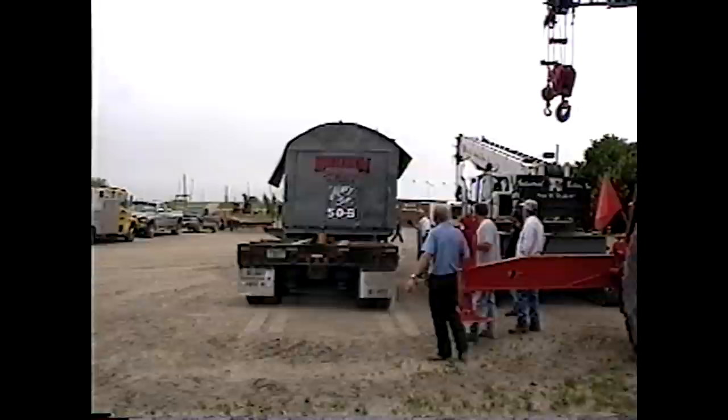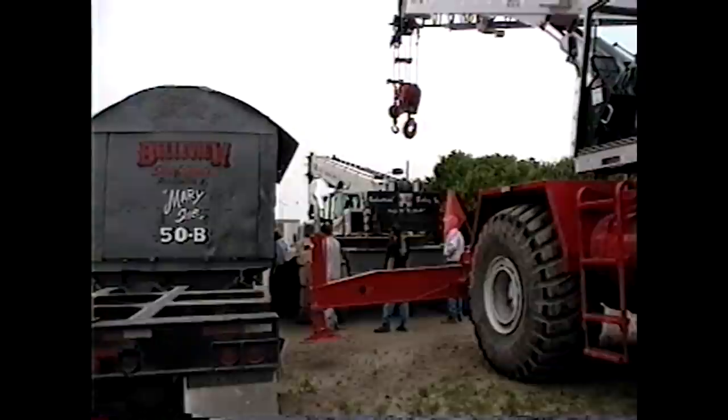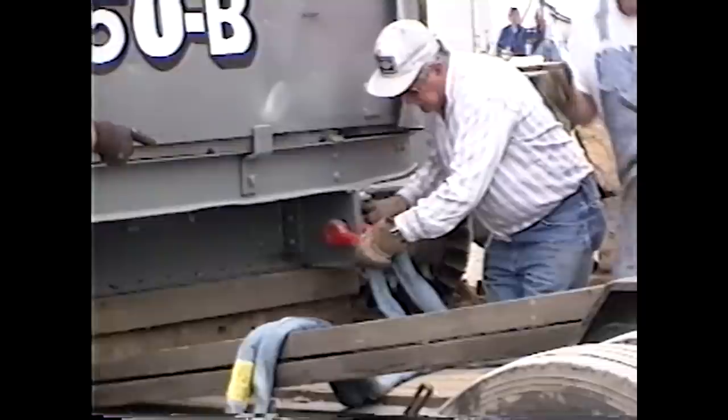Here we have the second load getting ready, or I should say being backed in, which is the house part, getting ready for assembly. You'll move this in fairly tight up against the track systems. We'll be using both cranes. The second crane that you'll be seeing is a 60-ton.